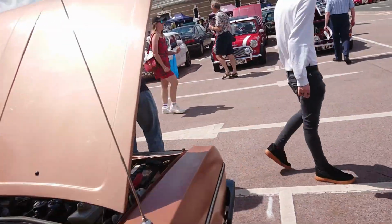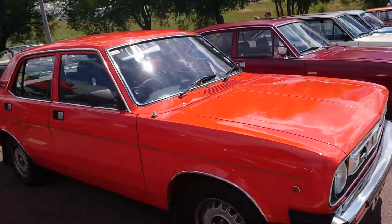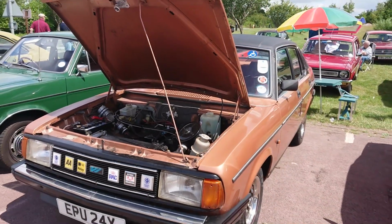Rev counter and all sorts of things. I would like to have a go in a Ital actually. They have got one at the British Car Journey, but you can't drive it, which is a shame.